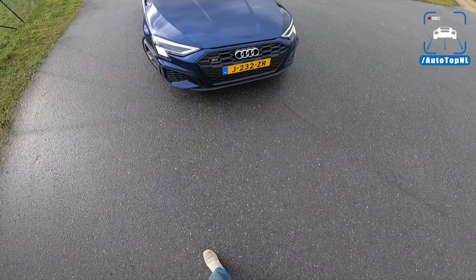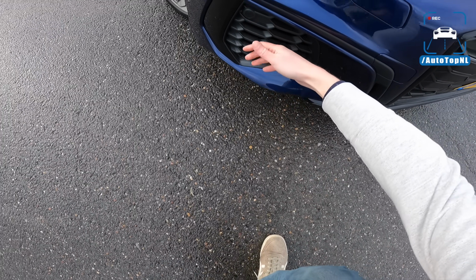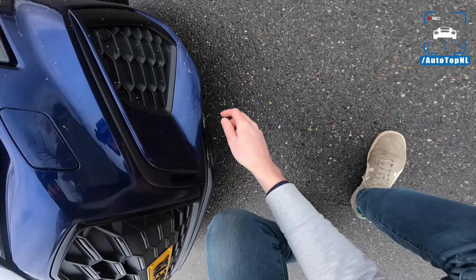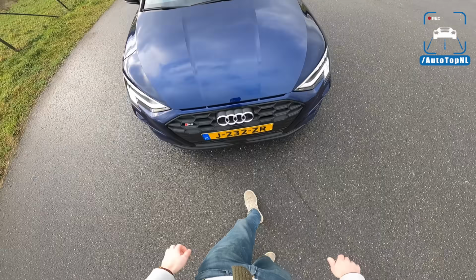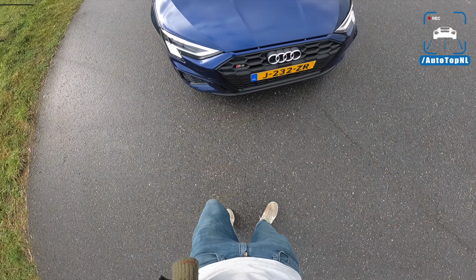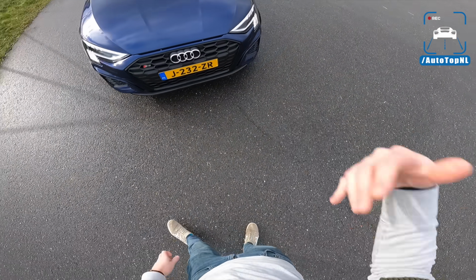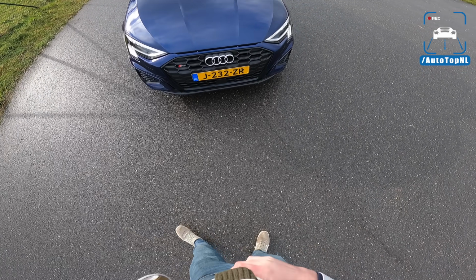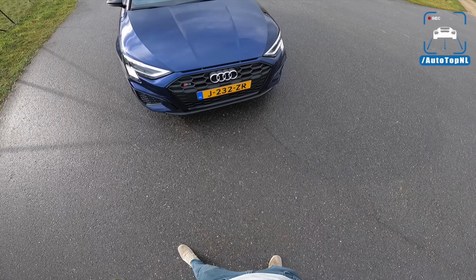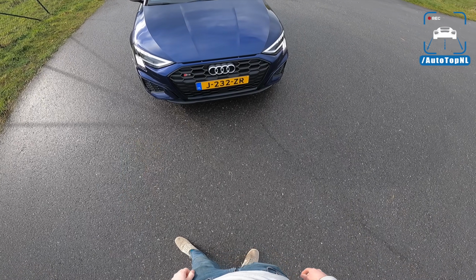One problem I just noticed, this air intake is real, this is functional, and this is not. That's just closed. That's a shame. Don't like that, but I do like that one. I think that looks better as well, but I think that they closed the other one for emissions stuff. Anyway, new grille with that new shape we saw on the Audi A6 and A8 as well.